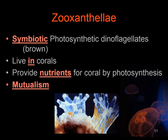So here's a fun word for you. Why don't you try it first? So this is zooxanthellae. This is a symbiotic photosynthetic dinoflagellate, and this is the brown stuff that you see in there. This is an organism that lives in the corals with the corals to help them, and it provides nutrients for the coral through photosynthesis. So this is a mutualistic relationship. Just like the clownfish and the sea anemone that help each other, this is also a mutualistic relationship.